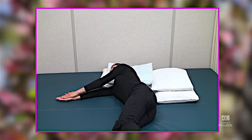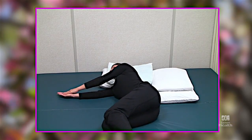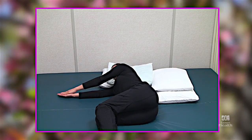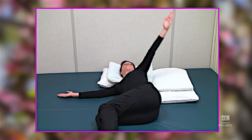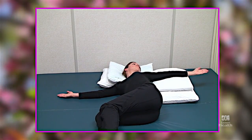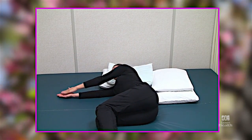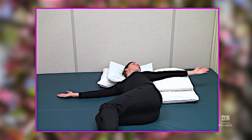The next exercise is a more advanced exercise in range of motion and can be done a few weeks after the surgery when the incision is fully healed. It can be done in sitting or in lying and helps to increase the movement of the soft tissue or skin across the chest. The start position is lying on your side with both hands straight out in front with the palms together and your knees bent up so that you're almost in a sitting position while you're lying.